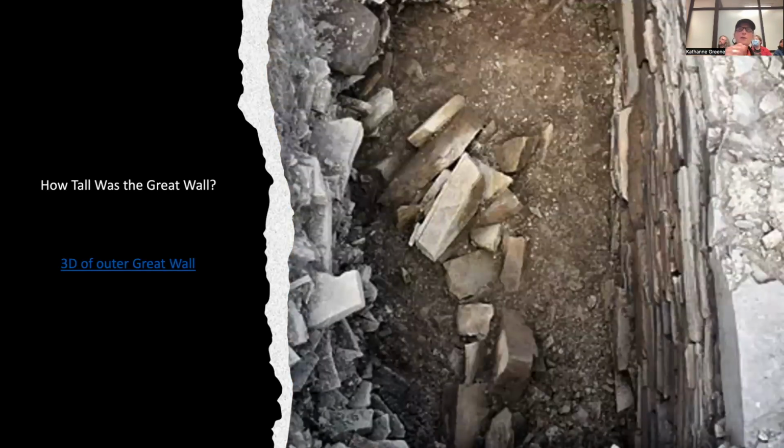And the really cool thing they found this year was they extended the trench around the Great Wall, and they got down and they found these stones. Now this is looking directly down on these stones, and you can see that they're sticking out of the ground sideways, right? Not this way, this way.